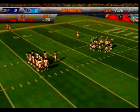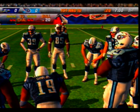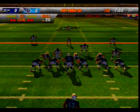Well, John, Wildcard Weekend normally features a pretty good surprise or two. Yeah, that's the thing I love about wildcard games. There's always one team that's trying to play the Cinderella, the ones that want to crash the ball and really shake things up. And this looks like a great one.